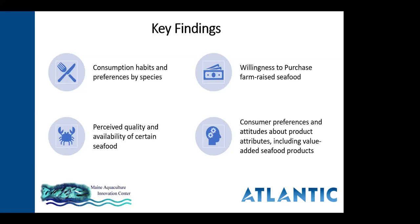So in measuring consumers' willingness to purchase farm-raised seafood in this survey, we found 68% to 84% of consumers are willing to purchase more if available, and that percentage range depended on what species they were ranking. And finally, again, we gauged consumers' attitudes around product attributes and their willingness to pay a premium. About 80% of consumers said they were willing to pay premiums for farm-raised seafood from a US domestically produced or locally raised label. A large number also was willing to pay a premium for certified organic, fair trade, non-GMO, or third-party certified sustainable labels.